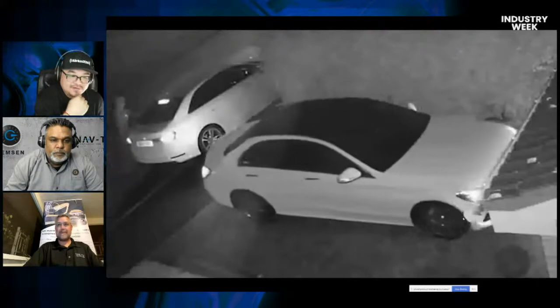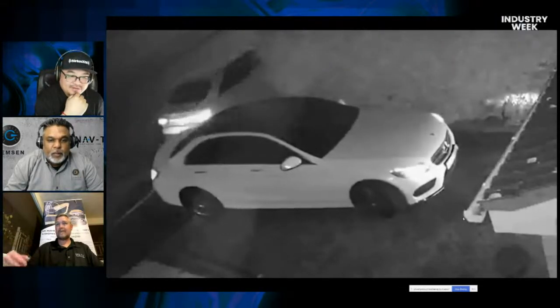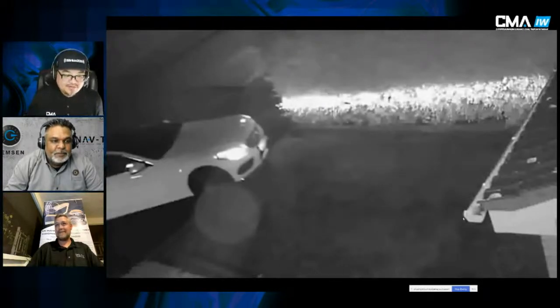Gonzo. Okay. So I don't know about you, but if I was a criminal, I would wear black. I'm just saying. Yeah, and that's a Mercedes. Not exactly an easy vehicle to steal, right? Well, I didn't think it was.